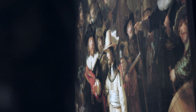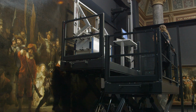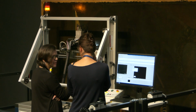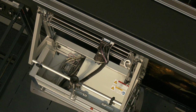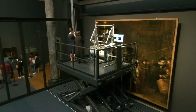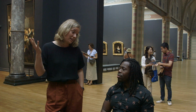The painting is almost 4 centuries old, and over the years there have been various restoration attempts, but now the museum is undertaking the most sophisticated one ever, using high-tech methods to carry out a forensic examination of how Rembrandt actually painted the picture before restoration can begin. And it's all being carried out in one of their galleries in full view of the public and live streamed online. The machine you see there is an X-ray fluorescence scanner.